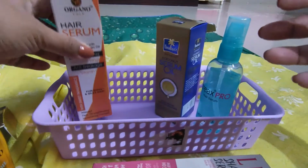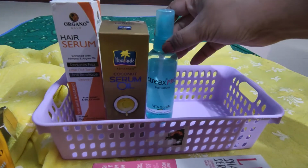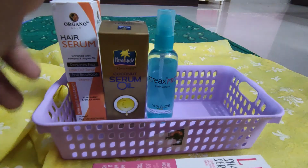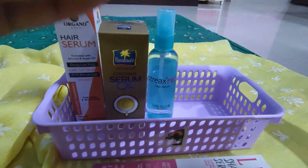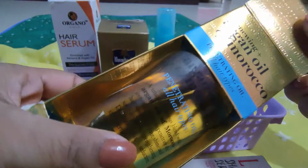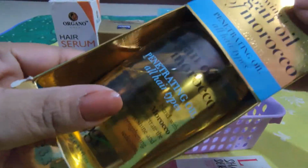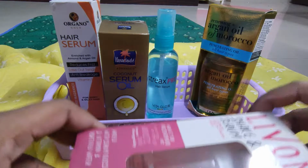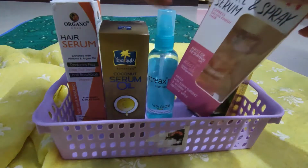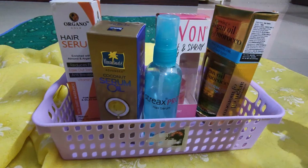So these were all of my 5 top serums which are in the affordable range. And let me tell you, whenever I wash my hair, when it is damp, I quickly apply the serum. I towel dry and I apply the serum, and after that you can just go for a blow dry or anything. So let me tell you which serums I end up using frequently.